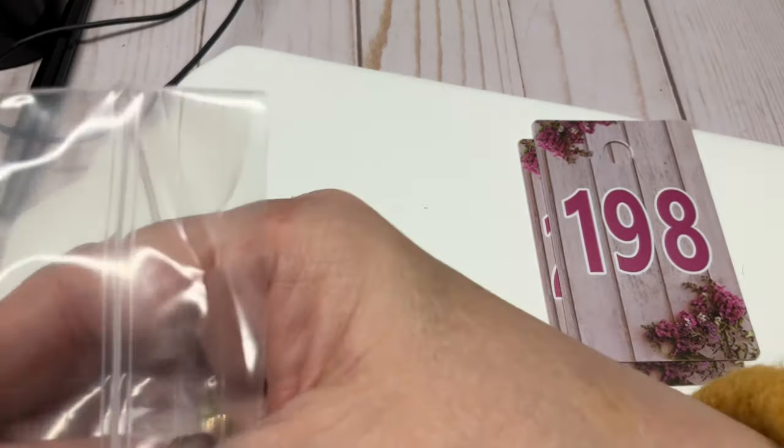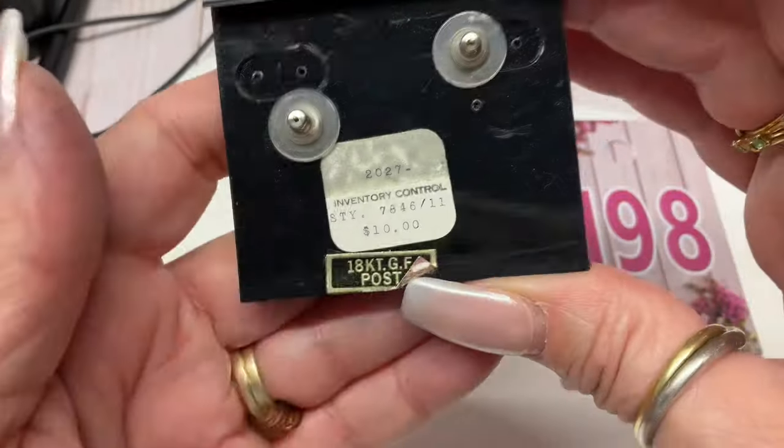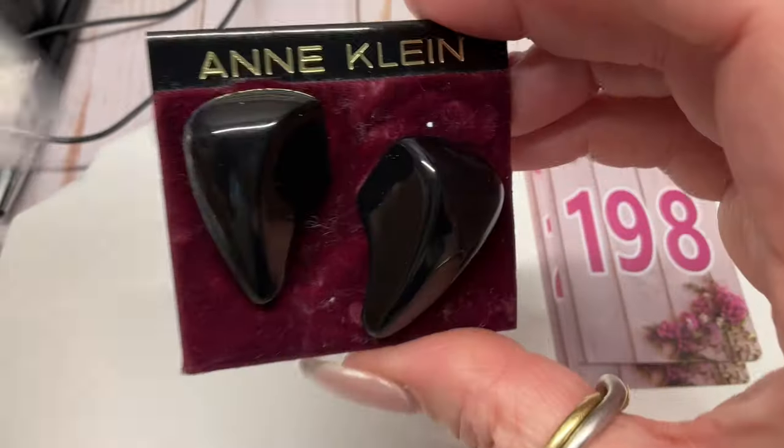Okay, we have some Anne Klein earrings. They are new on the card. They are acrylic. 10 bucks back in the day. 18 karat gold filled post. Very nice. How about $2?